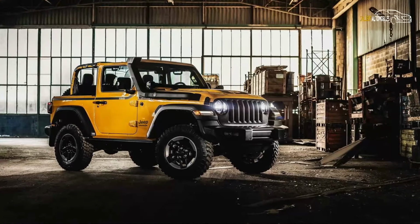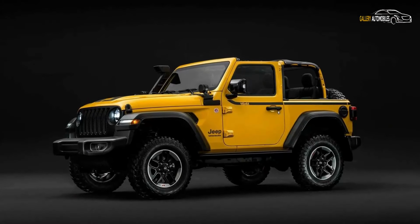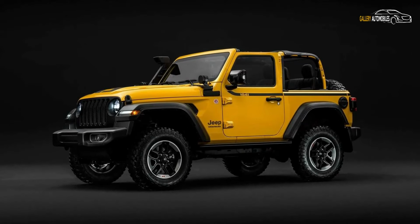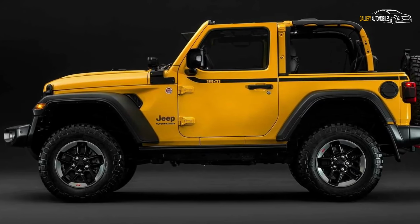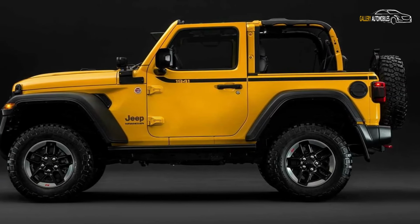Jeep Wrangler Rubicon 1941 arrives at the Geneva International Motor Show as a Mopar-tuned off-roader, showing off a variety of accessories that can improve the machine's capability and appearance. The edition's name comes from the birth year of the original military Jeep from Willys.